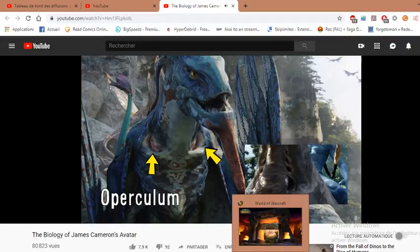Interestingly, unlike the Earth tetrapods, these Pandoran animals have a respiratory system evolved separately from the digestive system, as opposed to a rather inefficient and dangerous setup where the two are intertwined. I couldn't get much confirmation on the digits in these animals on their hands. The banshees seemingly have 5 digits, while the Na'vi have 4, the viper wolves have 4, and so on.